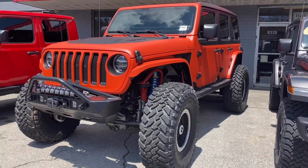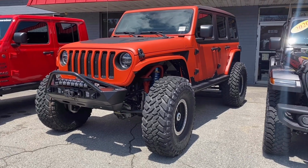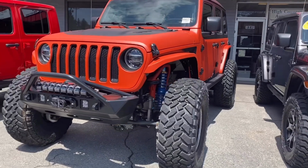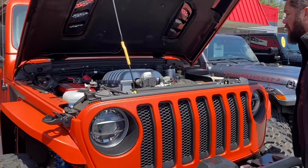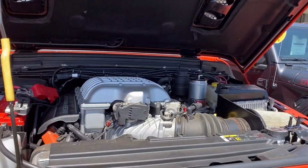Jeep is worth $225,000. He was having it made to go around Moab, but everything got shut down due to the coronavirus. Check this thing out. I would need a ladder just to get into it. Now we're taking a look inside the Jeep. It's got the Hellcat engine, which is part of the reason why it's so damaged. This is a goddamn spaceship.